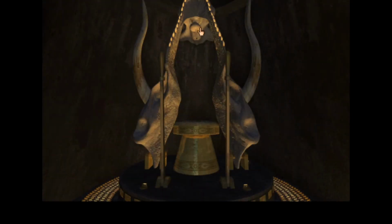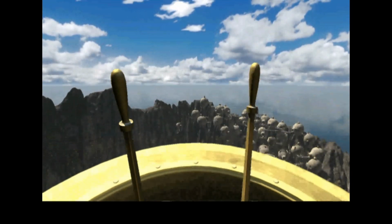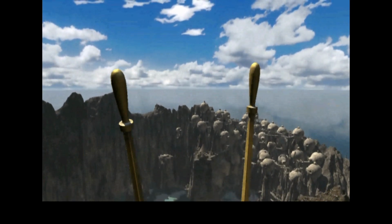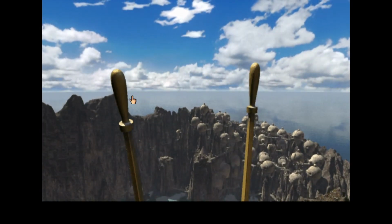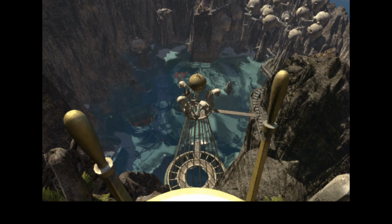The only thing it's telling me is it's just an observation post to give you a look down so you know what's going on below. Just so you can observe. Toodles. Into the water you go. Well, that was a waste of time.